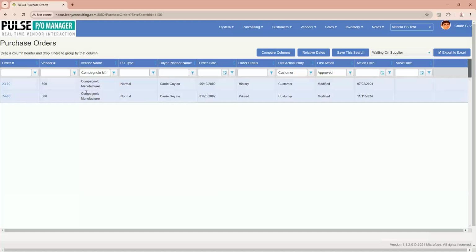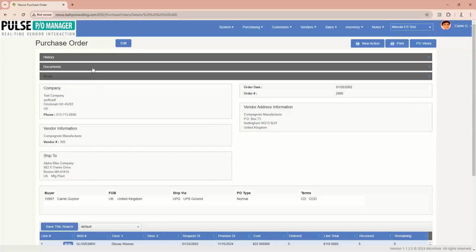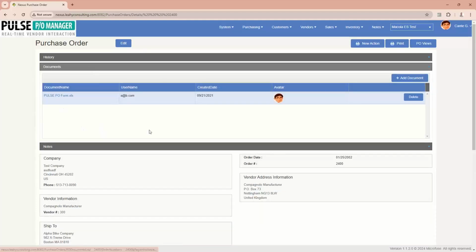I'm going to go back into my particular vendor. We'll go back into 24-00. And I'm going to open up this documents area. This has been a big request. It's the ability to put unlimited documents and attach them to your purchase order. Okay, there've been a lot of requests with this.